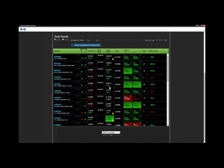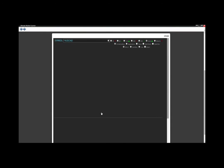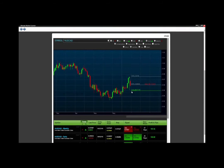I'll show you one more here just like that. Australian dollar, Canadian dollar. We're up about 146 on that one. And yeah, same thing going on with that one as well. We've hit profit target number 1. Our stop loss is actually moved up to profit target number 1, and we did hit profit target number 2. We did get a pullback on that one.